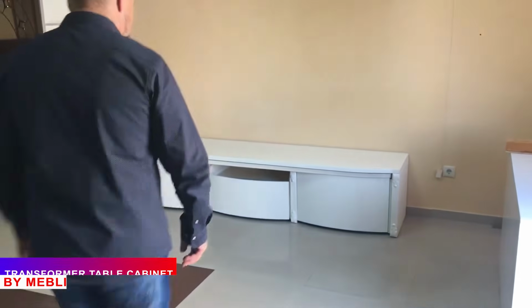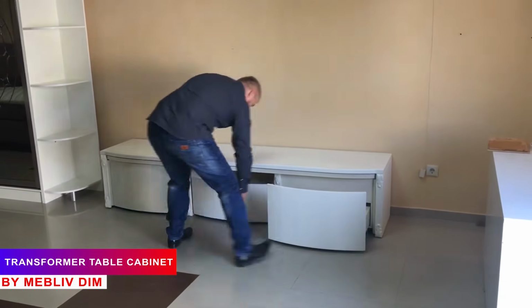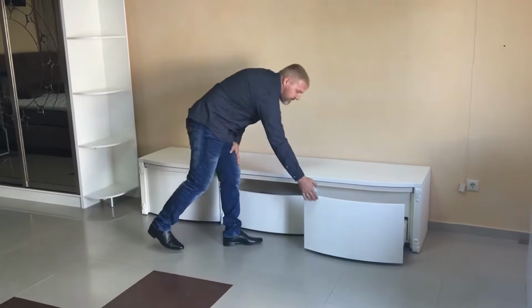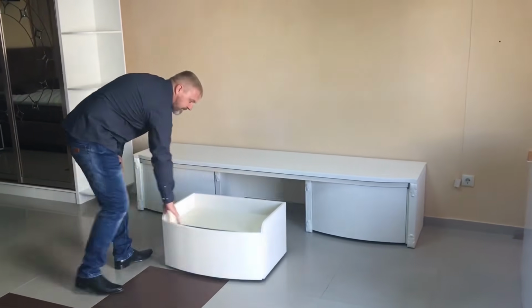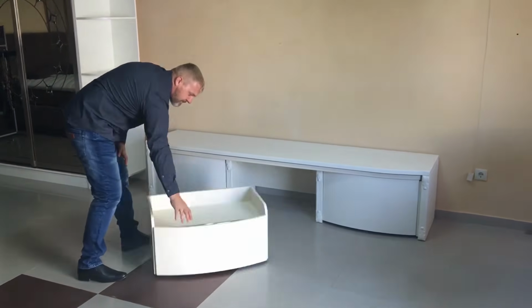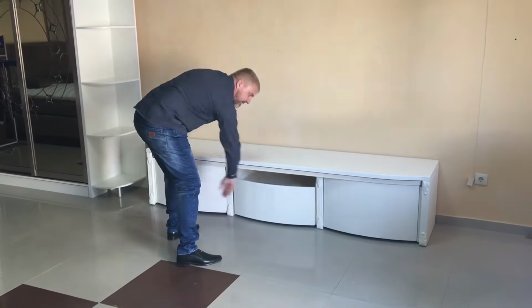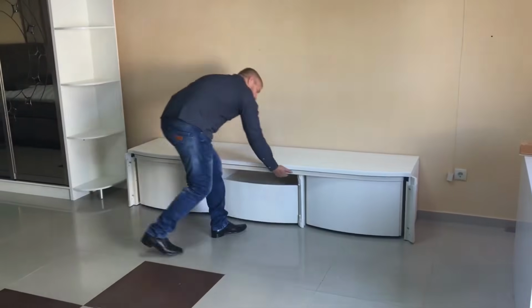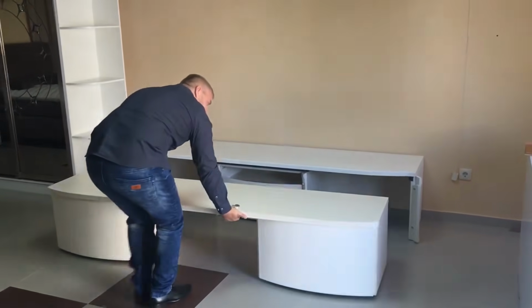Next up is a transformer table cabinet by Mebliv. At first glance, it looks like a simple low-profile sideboard or a 3-drawer bench. However, the middle drawer can be fully removed and rotated for portable storage. When the front panels are unhooked, the hidden unit underneath is released, allowing the other modules to slide out and transform into a secondary bench.